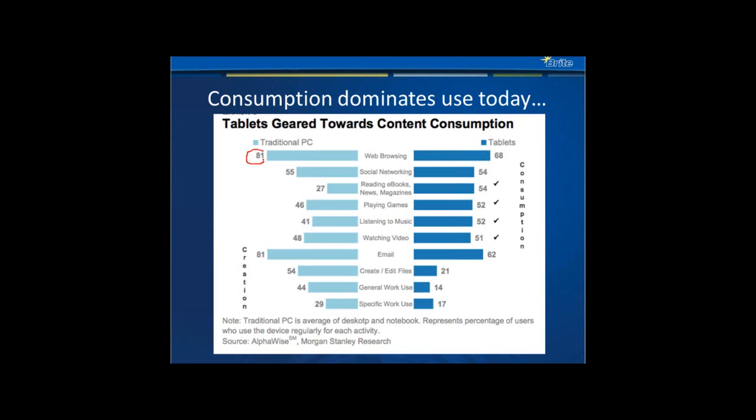Because maybe iOS doesn't support Flash. You'll see a little bit more of the e-reading on tablets, where you look at Kindles or at the form factor of a tablet. But as you get down towards the bottom of this, you look at content creation, and you see that it's still dominated by the traditional PC. And that is an area where the tablets will continue to catch up.